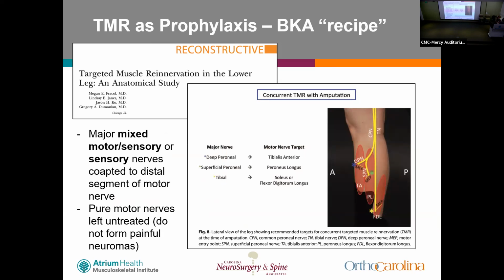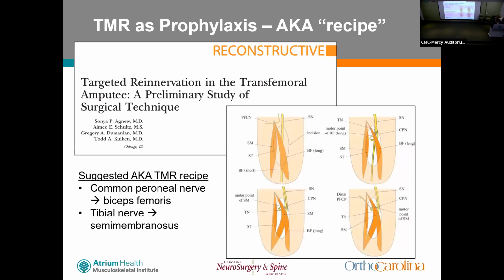So the proposed recipe for BKA TMR is the deep peroneal nerve to the tibialis anterior, the superficial peroneal nerve to the peroneus longus, and the tibial nerve to the soleus or flexor digitorum longus. And the proposed quote-unquote recipe for above knee amputations is the common peroneal nerve to the biceps femoris and the tibial nerve to the semimembranosus.